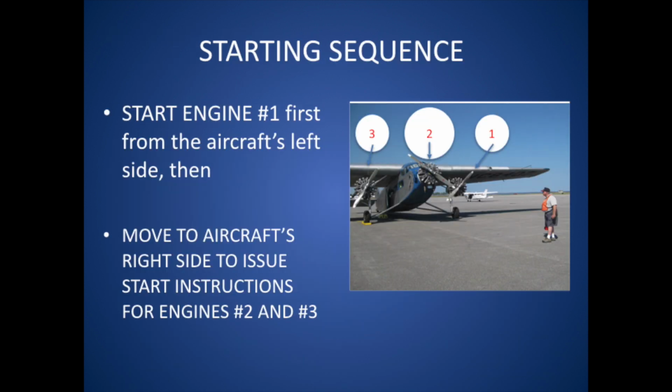The starter will issue signals to the captain for starting engines, beginning with engine number 1 on the aircraft's left side, and then moving to its right side to start engines number 2 and 3.